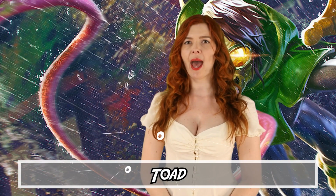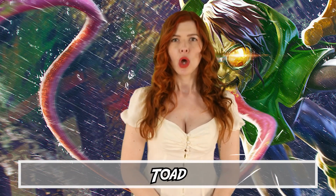Number 7. Toad. Toad has also had a lot of different looks throughout the years, with his original one being the most ridiculous. And also fitting, but also so ridiculous.